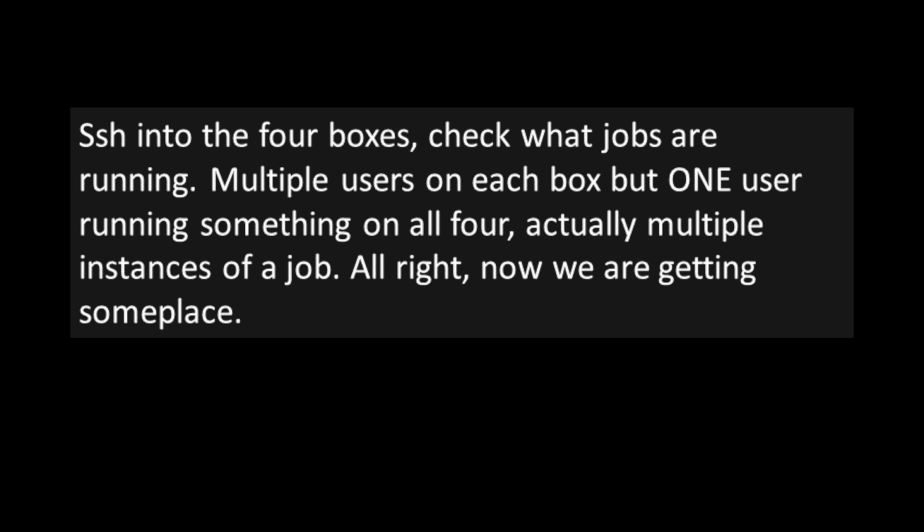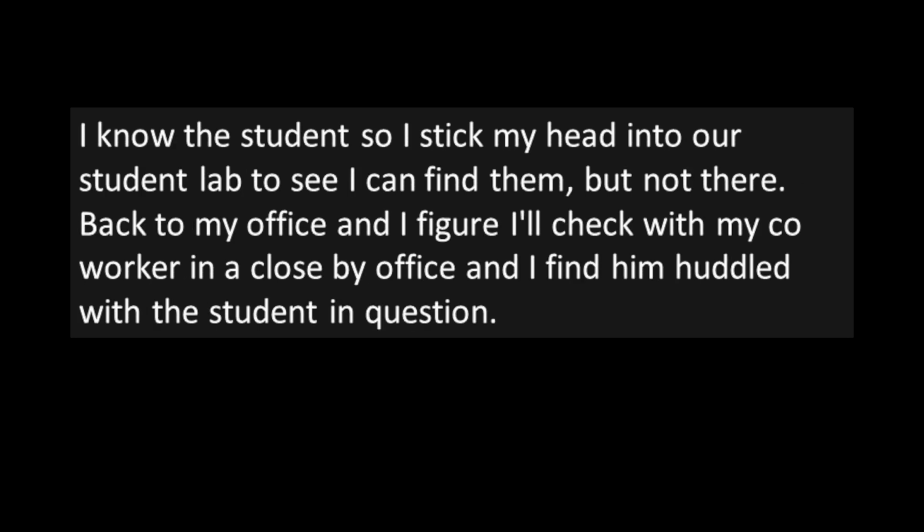Actually, multiple instances of a job. Alright, now we're getting someplace. I know the students, so I stick my head into our student lab to see if I can find them, but they're not there. Back to my office, and I figure I'll check with my coworker in a close-by office, and I find him huddled with the student in question.